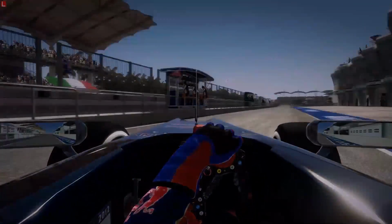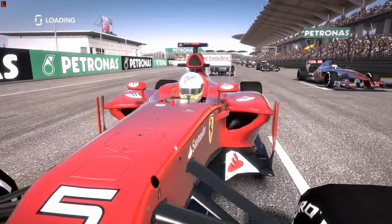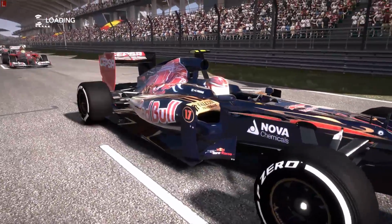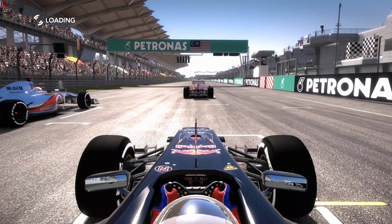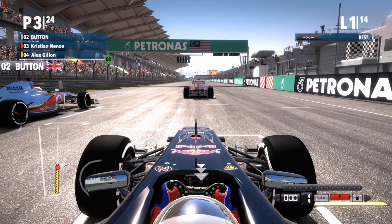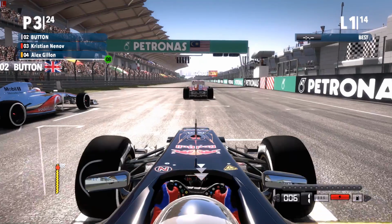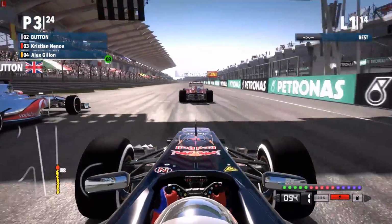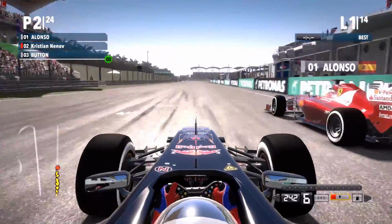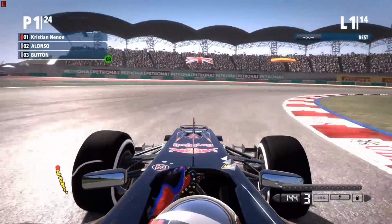And like I said, second row for both Toro Rossos, and actually we can jump both Button and Alonso at the start with the slipstream, and I'm even on the inside of turn 1, so I have the biggest advantage here, because I can slipstream Alonso, I can use curse, and I'm on the inside. But anyway, the lights are off and I switch to mix 3 very fast, use a lot of curse, maybe all of my curse, or yeah, I use all of my curse.